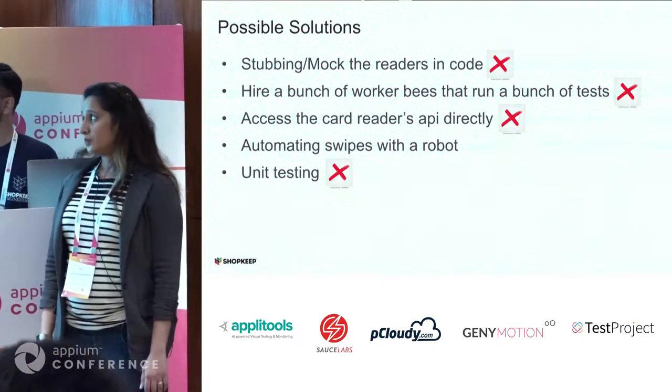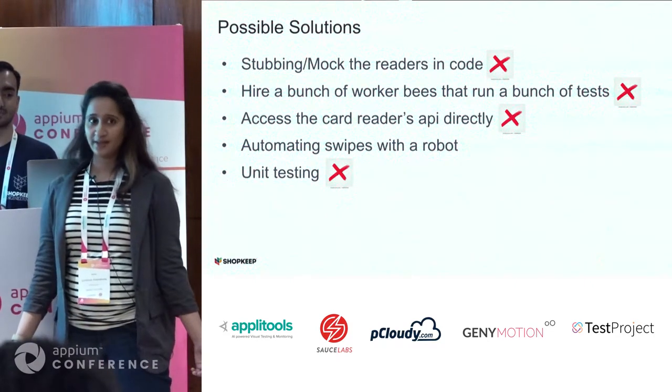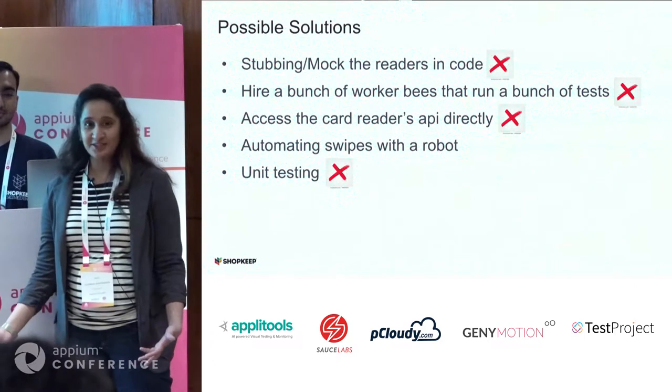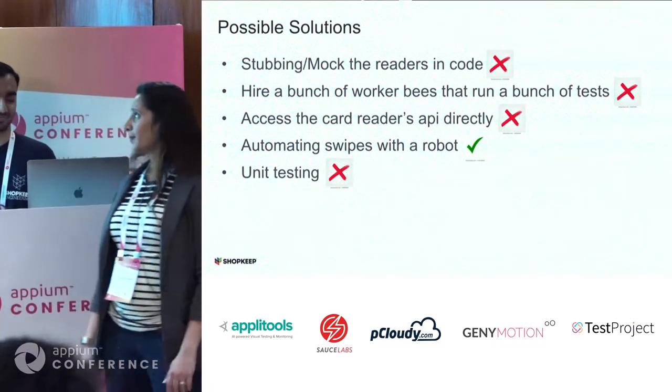So what we were left with was automating swipes with a robot. And we were like, this sounds like a viable option. We don't know how much time and effort it needs, but let's look into this. So that's what we went ahead with.